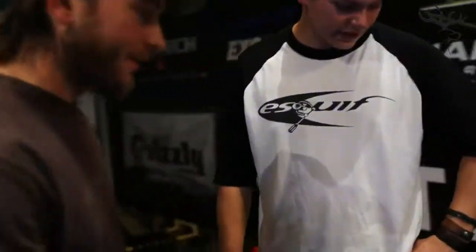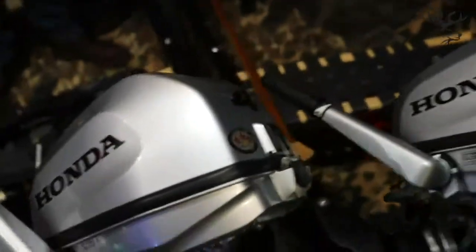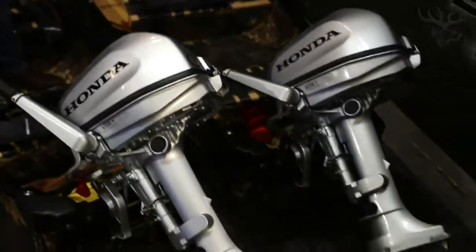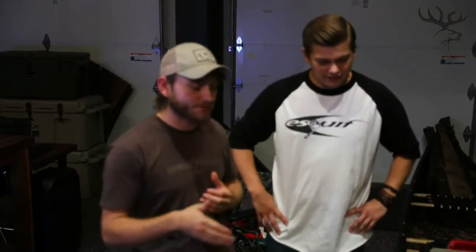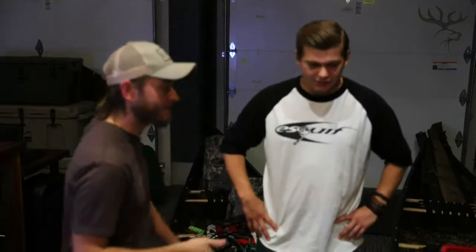95 pounds. I can pick one of these up myself and put it over my head, and obviously we're powering it with our Honda BF4s. The reason we have a motor on the back is because going down river isn't necessarily a big problem, but coming back up river with roughly 2,000 pounds of gear, that's a lot of work to be paddling up with one boat only having one guy in it. He's not gonna paddle 1,000 pounds right back up river. So that's why we're using outboard motors on these freighter style canoes.